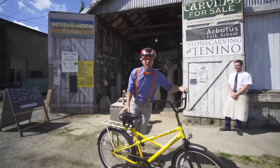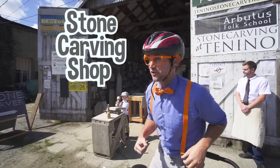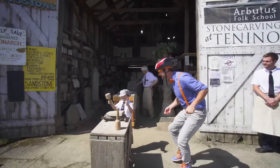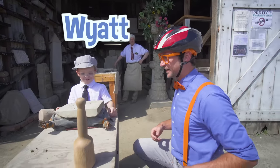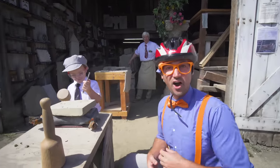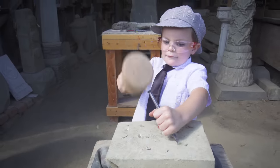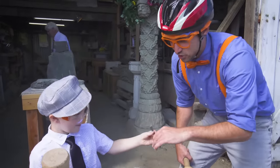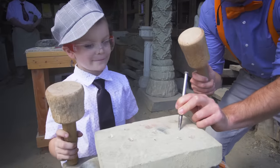Whoa! Check it out! We are at the stone carving shop, where you can buy carvings! Hey! Who are you? What's your name? Wyatt. Wyatt? What are you doing right here? Carving stone. Whoa, okay, so you take the chisel, yep. And then you use the mallet, and then you hit it? Yep. Like a hammer and a nail.